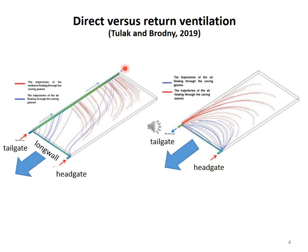The other option is the return one, which is riskier and less efficient because it provides the output of the coal 1.5–2 times less. That is why the miners try to apply direct ventilation as much as possible, but the tailgate should be maintained behind the longwall. That is a big challenge.